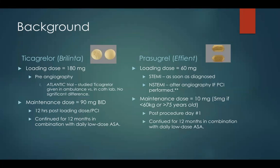So here are these two medications, with some pictures of them. On the left, Brilinta: its loading dose is 180 milligrams, and that's given pre-angiography. The ATLANTIC trial previously looked at whether this drug should be given in the ambulance versus in the cath lab, whether there's a difference in timing of administration. There was no significant difference, but it's just given pre-angiography.